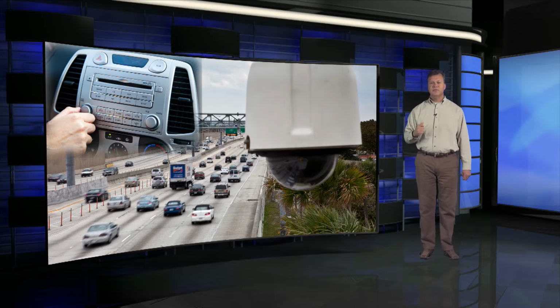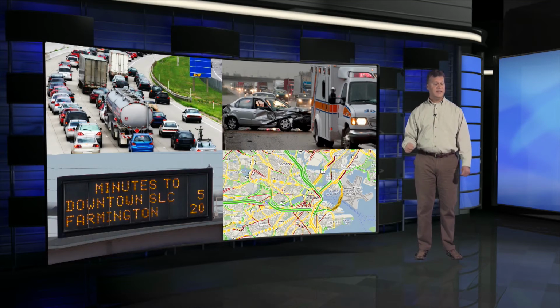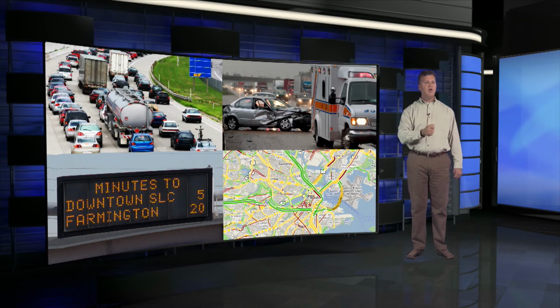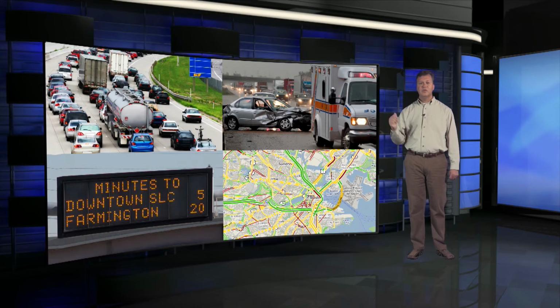Well, to further investigate this question, it would be wise to understand what the goal of an ITS system is. And namely, that goal should be to empower the DOT and the motoring public to make those informed decisions that result in reduced roadway congestion, improved travel times, lower fuel costs, increased safety, or reduced pollution.